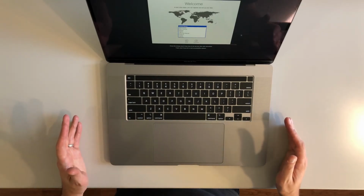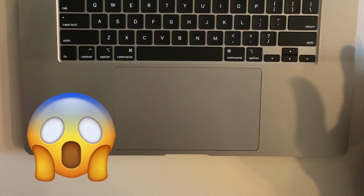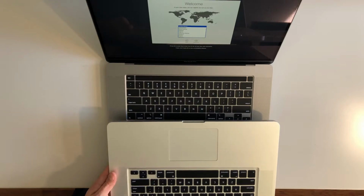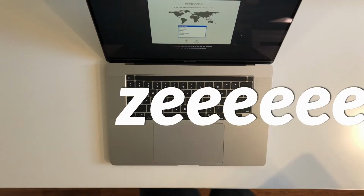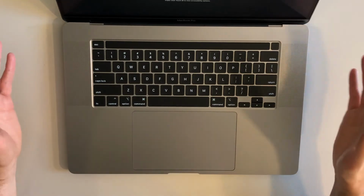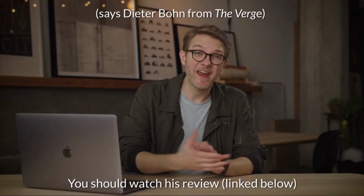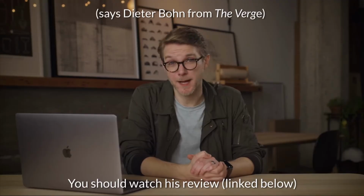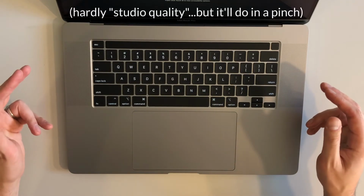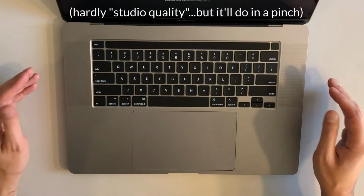It's got a humongous trackpad. Oh my goodness. Tiny. Huge. Mini, Hummer, Limousine. Brand new speakers. Apparently they're the best speakers in a laptop. They are the best that I've ever heard on a laptop. That's kind of cool. And it's got what Apple calls a studio microphone, and it's pretty good.